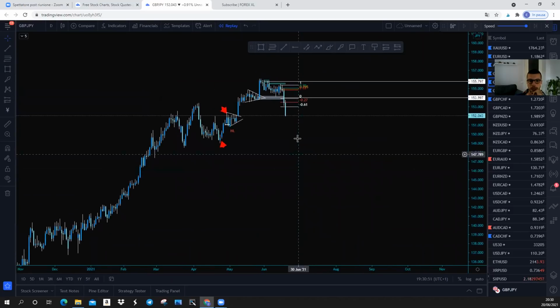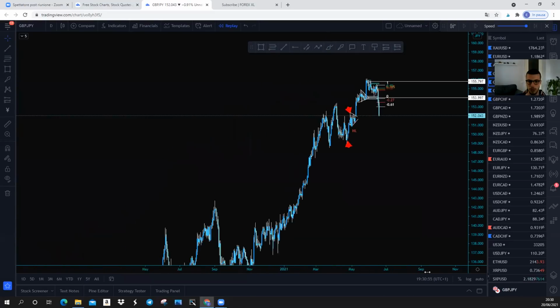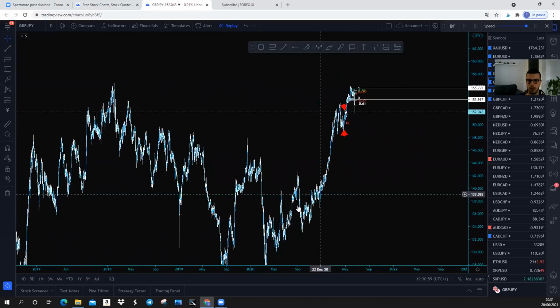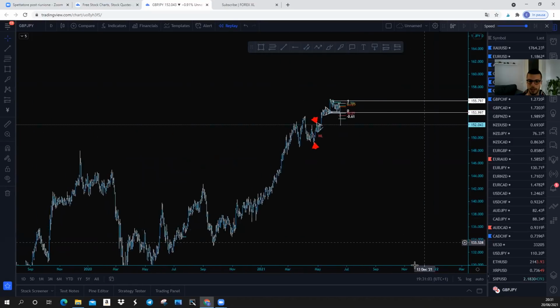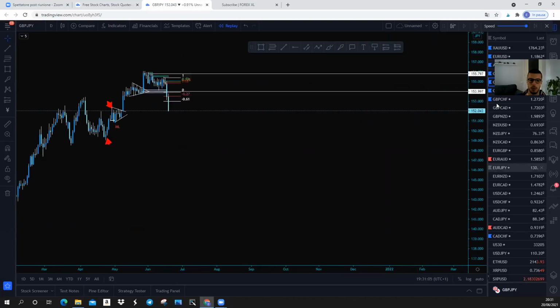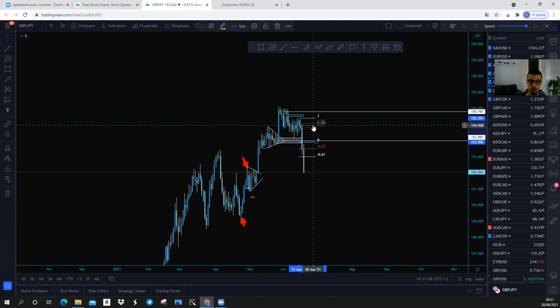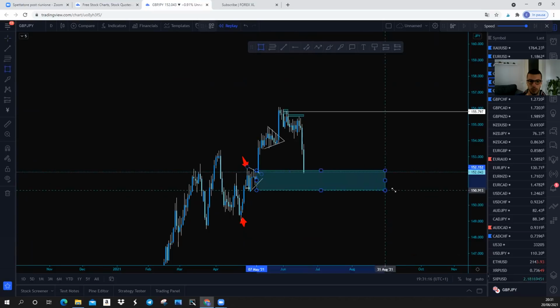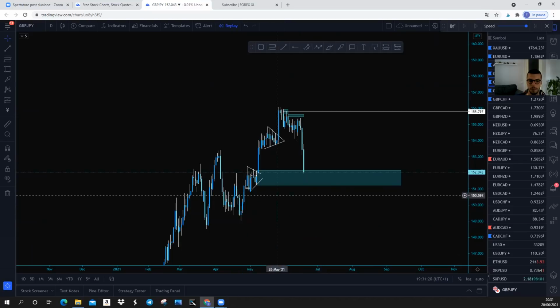GBPJPY, same thing. Overall, we're still bullish. I mean, if you just zoom out on the daily, look at this. How can you not be bullish? This could just be a pullback. Overall, we had a huge push to the upside. Right now, of course, we're pushing in a strong way to the downside, yes. But overall, we are bullish until we change significant structure on the daily.